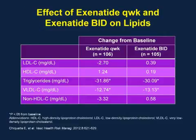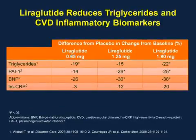The next slide is the effect of exenatide once weekly and BID on lipids. We see, again in this particular study, that with exenatide once weekly, we see a better improvement in LDL. Both drugs will increase the HDL, but better with exenatide once weekly. Triglycerides will go down nicely with both in a similar manner. VLDL goes down with both. Actually, if you look here, also very similar once weekly versus BID. And the non-HDL actually goes down 3.32 milligrams per deciliter with exenatide once weekly, and it doesn't have an effect with exenatide BID.